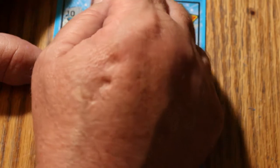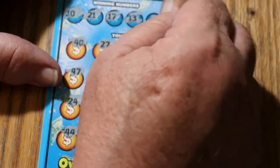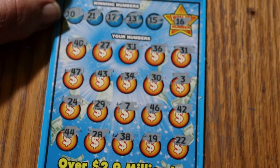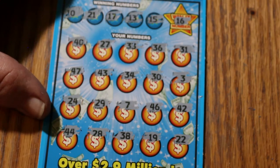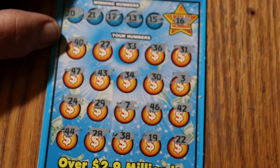10, 21, 17, 13, and 15. I don't know why I did it that way. Looking for a 10, don't see it. Looking for a 21, don't see it. 17, nope, no 17. 13 and a 15. Nope, no 13, no 15.